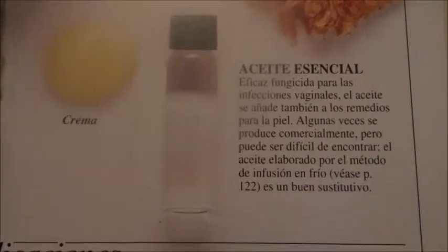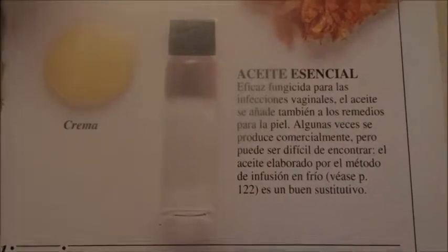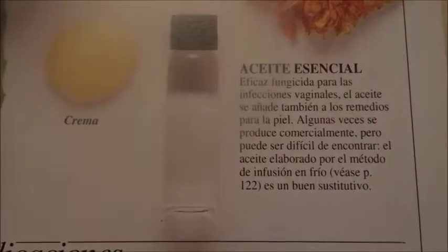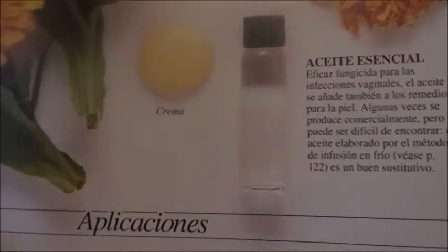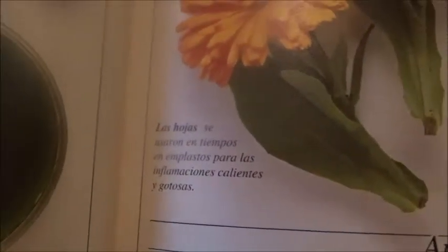Yes, and sometimes it's difficult to find the oil, so make it as a cold infusion. And then the leaves, to make plasters. I told you what you call plasters in English. Make the plaster, and let's go show that.